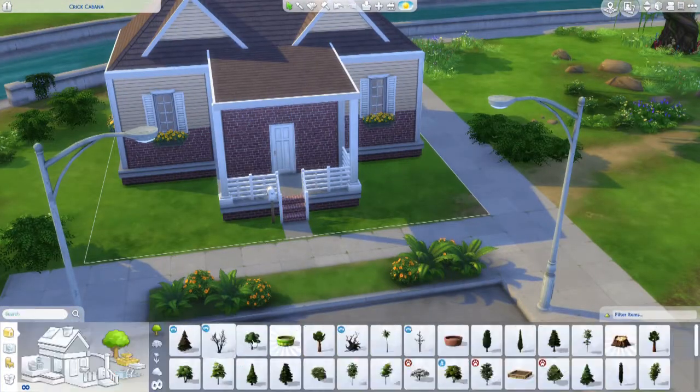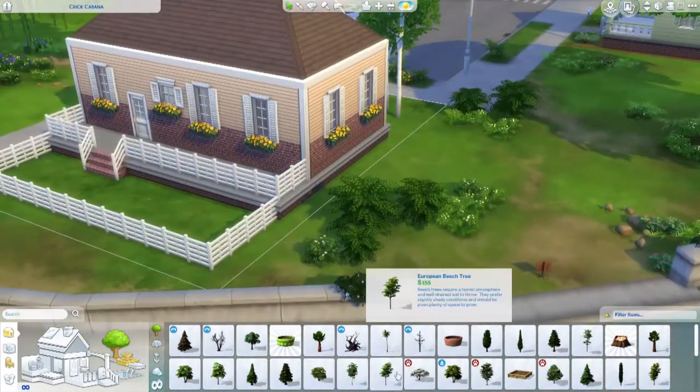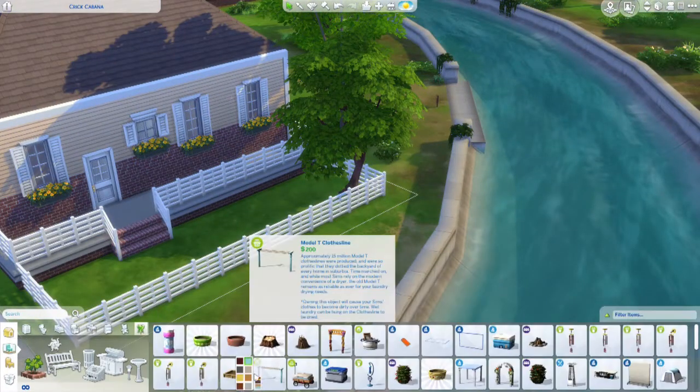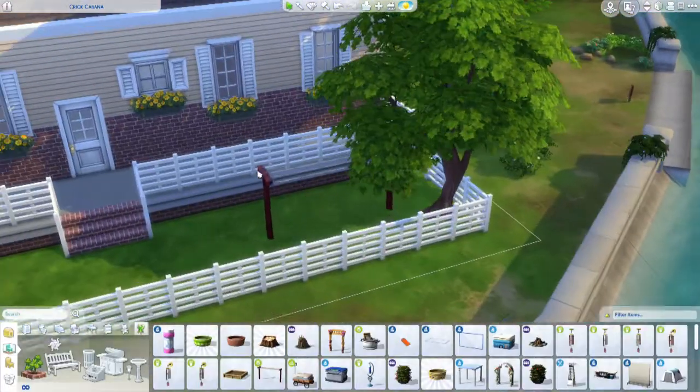So yeah, two bedroom, one bathroom. Cute little house. It came along fairly well. I like it. I don't think I will play this home because, for some reason, I don't play homes in Willow Creek. I don't know why, but I just don't.